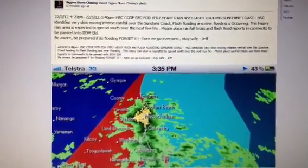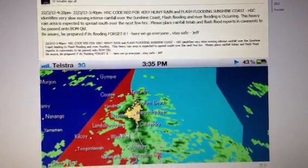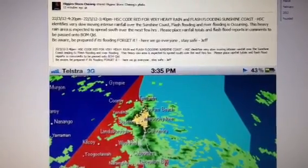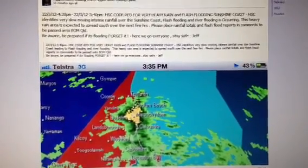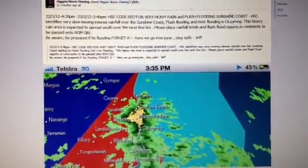Good evening everyone, it's the 22nd of the 3rd 2012 at 5 p.m. Currently we have a HSC code red for very heavy rainfall and flash flooding along the Sunshine Coast area, adjacent hinterland, and this is expected to move south over the next few hours. Flash flooding is occurring and we do expect some river flooding as well to follow.